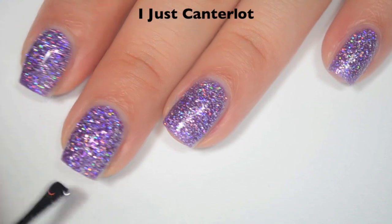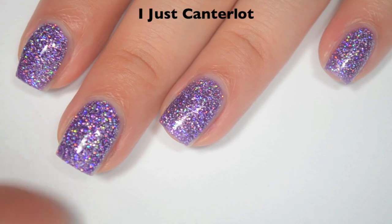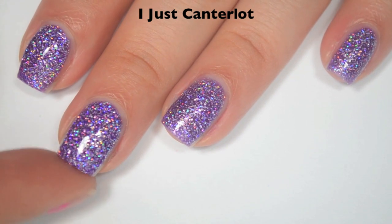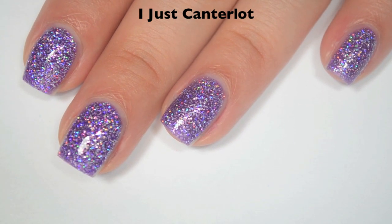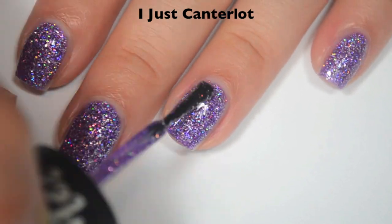So 3 coats does cover completely on this one. Because this is so packed with glitter, you can get some glitter that's kind of spread out unevenly on the end of the nail. I just run my finger down there and push it back so that that doesn't end up being rough or snagging on anything.